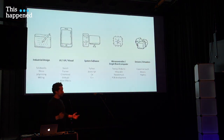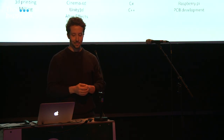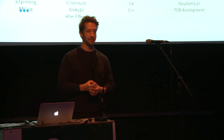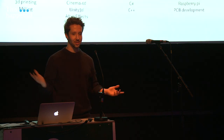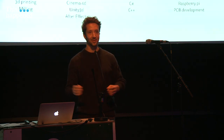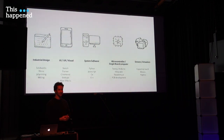So our usual prototype setup consists of a piece of industrial design where we have hardware, 2D modeling, also UI, UX, where we build apps in Sketch. There's system software where we write advanced code in Python, C#, C++. There's microcontrollers in the likes of Teensys, Arduinos and Raspberry Pis. Luckily everybody knows those. And of course, a whole bunch of sensors to make things really kick in. At Handmade, we specialize, so all these facets together allow us to build an end-to-end product experience. And this is what I call a unicorn prototype.